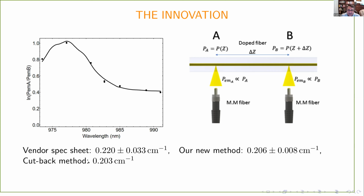This is the vendor spec, and we did a very careful cutback method ourselves, and we believe that our method is superior. We did multiple checks on the vendor method, and they did the cutback method. We did it more carefully, and we think our method has lower error bars and is more robust. And besides, it did not destroy a $1,000 piece of fiber that we had.